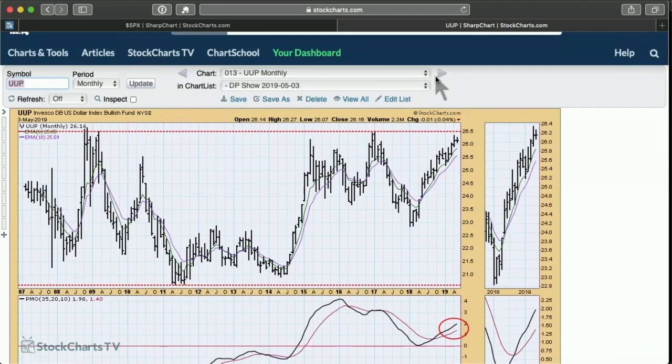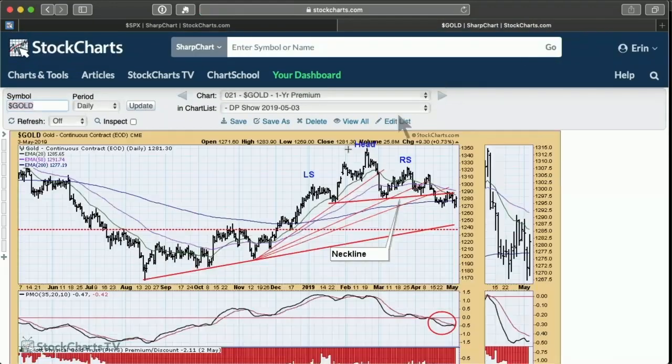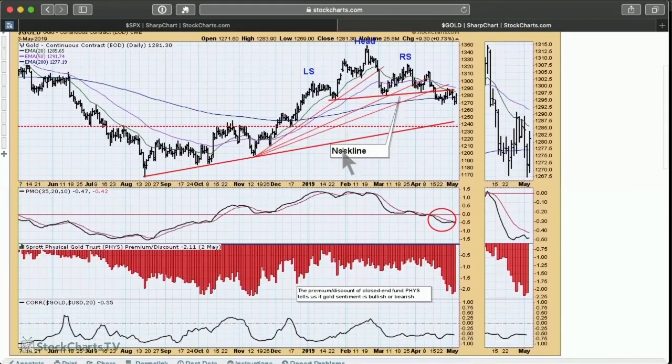Okay, let's move on to gold. What the heck's going on here? Head and shoulders formation. The neckline broke, and then it bounced back up to the point of breakdown, which is a technical expectation. Then it started moving down again, but today it's being more encouraging, and it looks like the PMO actually turned up again.